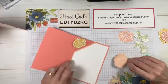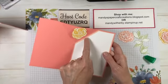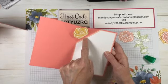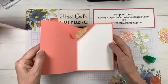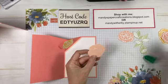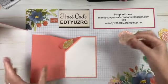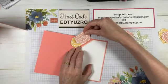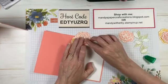So I've just got a little bit of glue. Oh, look, I'll take it right off. I've got a little bit of glue just on the bottom of that flower so that it's not glued beyond that score line, and it's not glued to this score line. So when that closes, see how that's going to move? And then let's just put a little bit of glue back onto this one again. And I'm going to adhere this one above it, sort of overlapping it here.